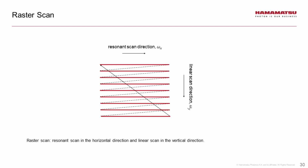On this slide, we see an example of a raster scan where we have a 2D mirror such that in one axis, in this case the horizontal axis, we operate in the resonant mode, whereas in the vertical axis, we operate in a linear mode. And so, say, the top line is produced, right? So we scan in the X direction, then we change the current that controls the direction in Y, and we go to the next line, and so on.